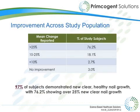Across the entire study population, we can look at the total percent of subjects enrolled demonstrating some type of nail clarity. 76.2% of subjects demonstrated a nail clarity greater than 25%. So that means 76.2% of subjects saw a mean change improvement in nail clarity of greater than 25%. 18.1% of subjects saw a nail clarity improvement between 10 and 25%. 2.7% of subjects saw nail clarity less than 10%, and 3% of test subjects saw no improvement. This demonstrates that out of the entire study population, 97% of subjects demonstrated new, clear, healthy nail growth, with 76.2% of subjects showing a percent change of over 25%.